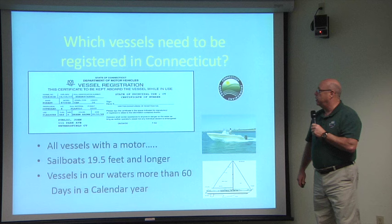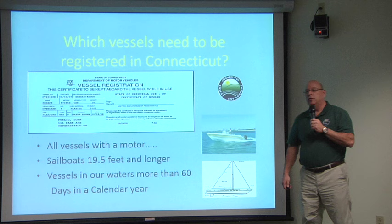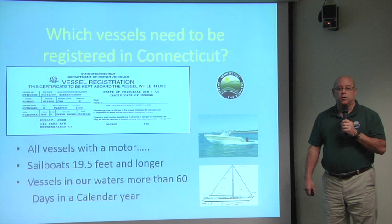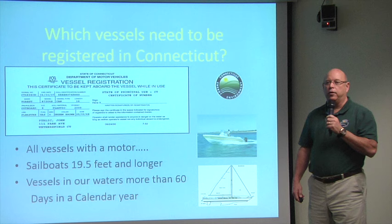Here in Connecticut, all vessels with a motor and any sailboats 19 and a half feet or longer have to be registered to operate in Connecticut waters. Also, out-of-state vessels that come here to operate, and happen to keep their boats here more than 60 days during a calendar year, including boats that are documented, need to pay a registration fee as well, and they need to apply for a certificate of decal. And we'll talk more about that after.